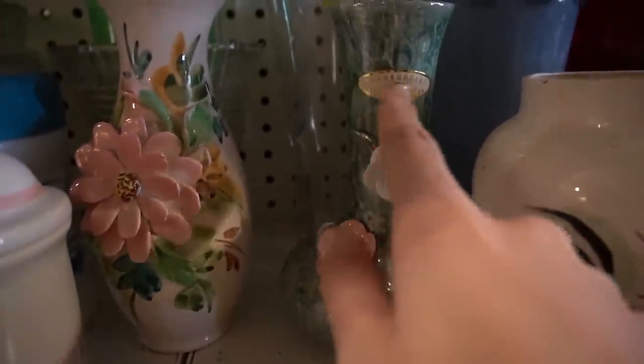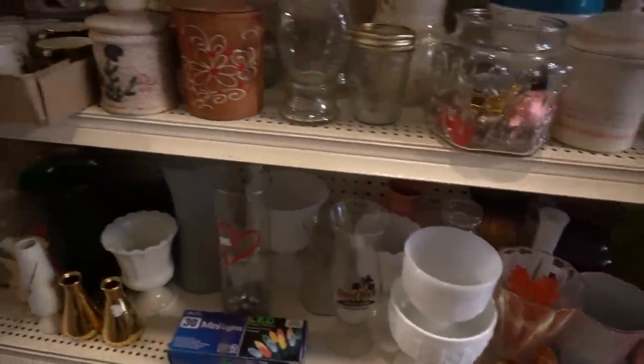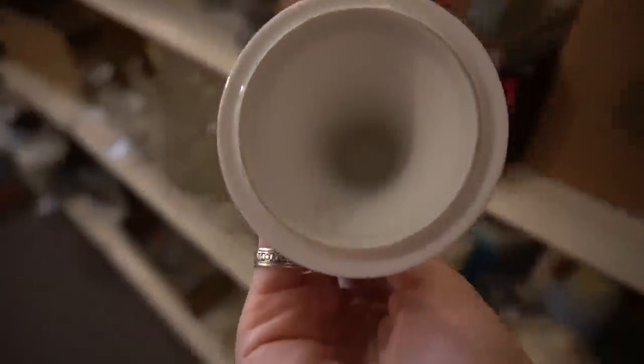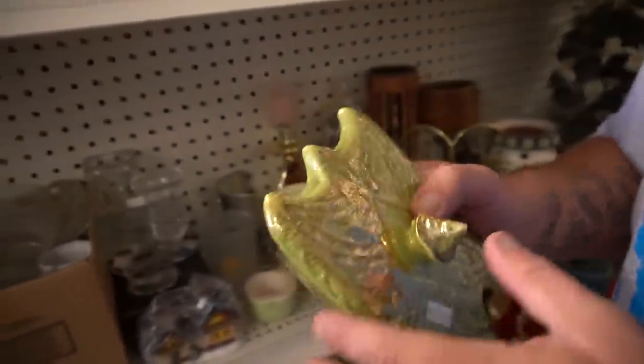It's Chinese. It's kind of cool. What do you find? The shape was neat. So it looked.